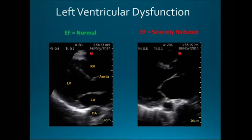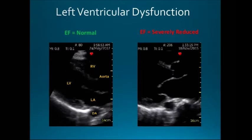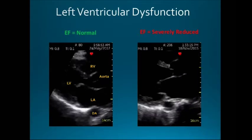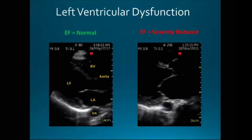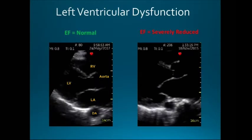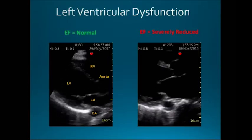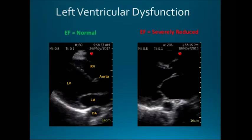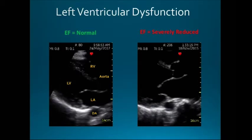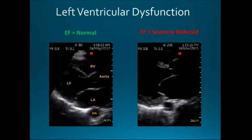And so the probe is essentially just sitting just off to the side of her sternum, and what you're looking at is you have the right ventricle here, you have the left ventricle here, you have the mitral valve kind of flapping open and closed, you have the left atrium here, the aorta here, and the aortic valve right here. The only thing that I'm going to have you look at is that mitral valve and the interventricular septum right here, and see how it almost looks like it slaps up against the interventricular septum here. This is what normal left ventricular function looks like.